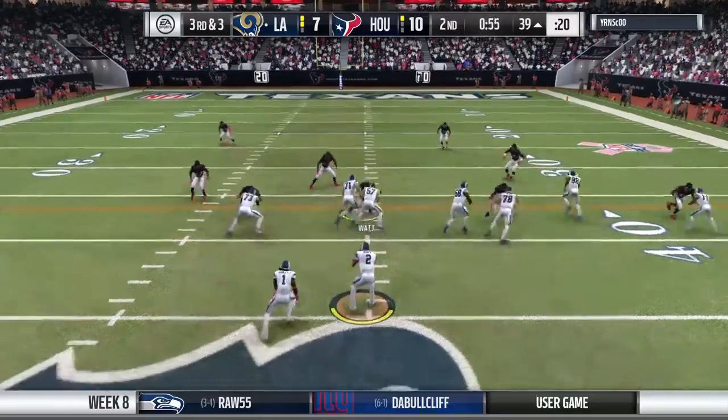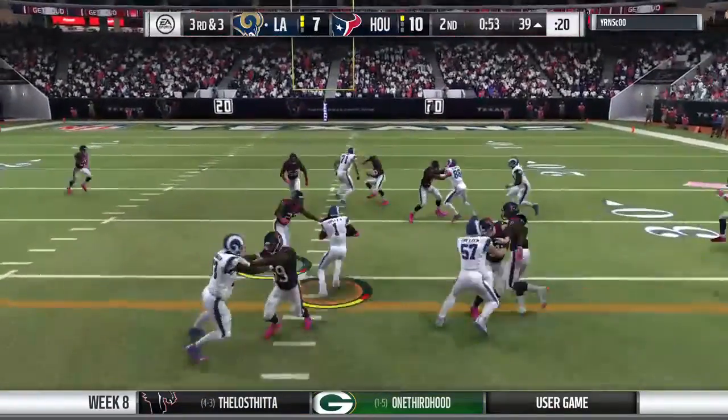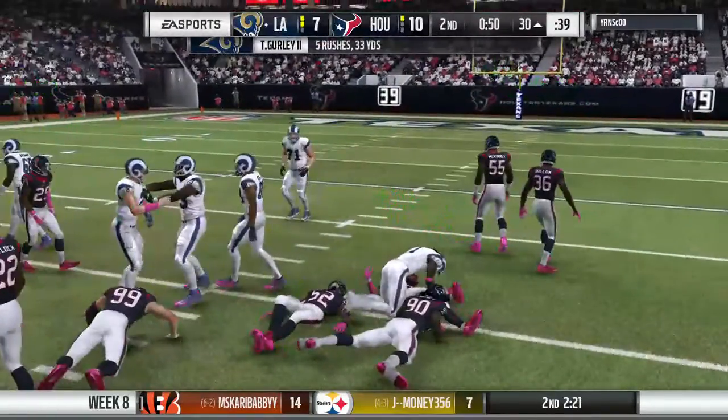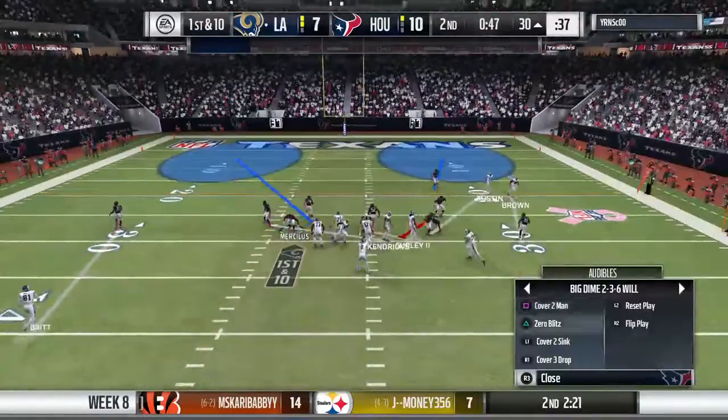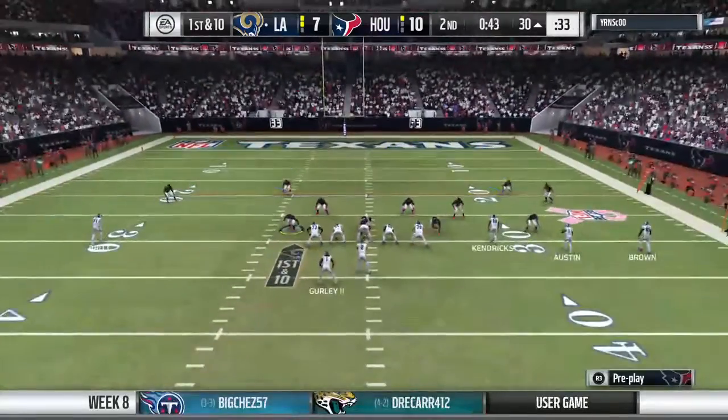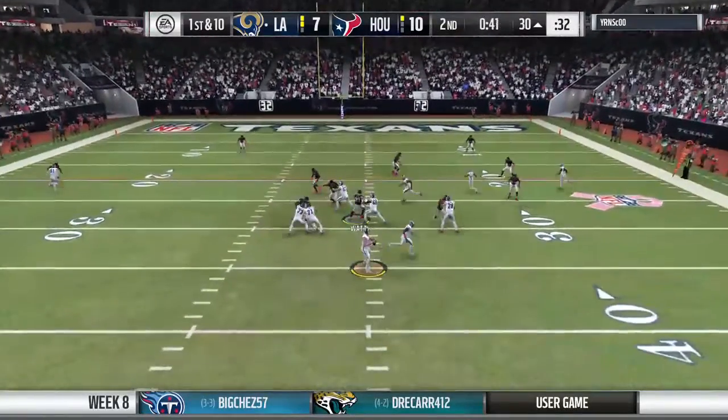Here we go! They'll try and pick up the first with Gurley. And he's going to have the first down yardage as he's down at about the 30-yard line. It's a 10-yard pickup, and it moves the chains. And the offense moving quickly to the line.